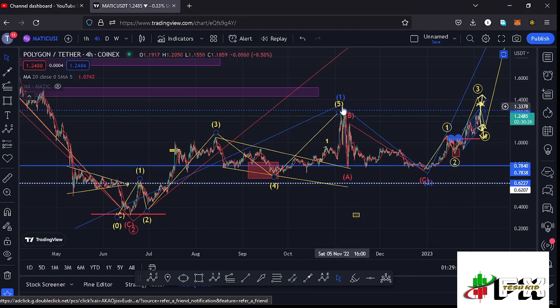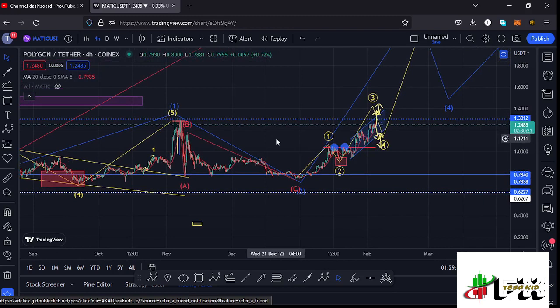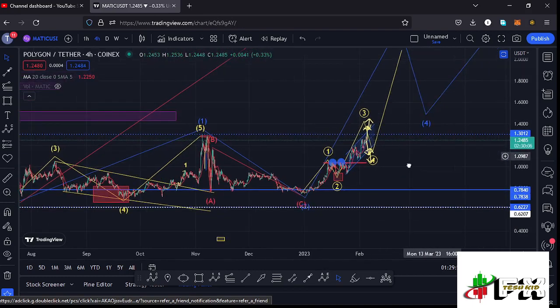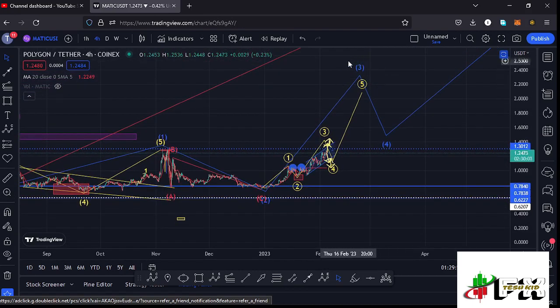And after seeing the formation of a larger Elliott wave count 1, whatever we expected next is a corrective structure in the formation of a larger Elliott wave count 2, where we also expected to see an ABC corrective structure, and we have seen it over here, having the wave C giving us a low at around the $0.74 mark, and also completed the formation of that second wave. And after seeing the formation of that wave 2, whatever we expect next is a bounce to the upside in the formation of a larger Elliott wave count 3, which is an impulsive wave. And because of its impulsive nature, we also expect to see a 5-wave structure in formation within that wave 3.